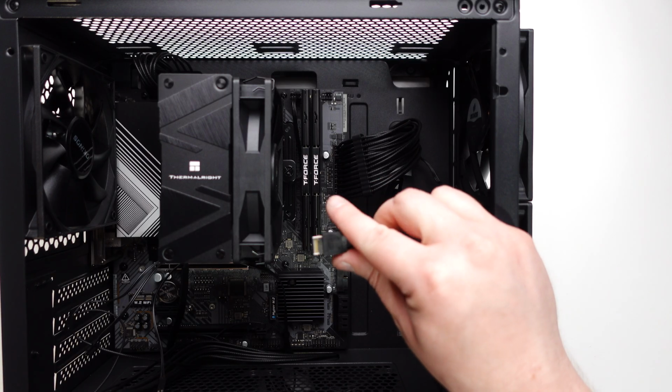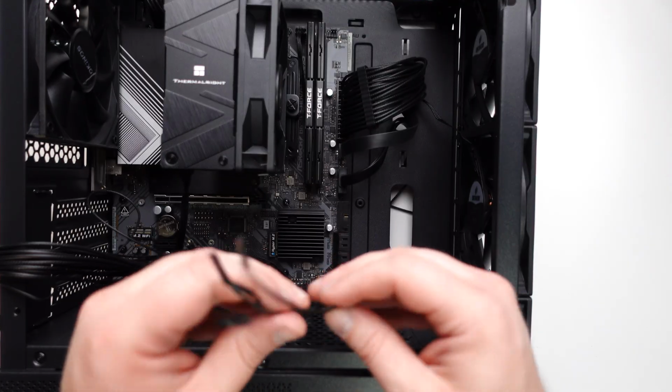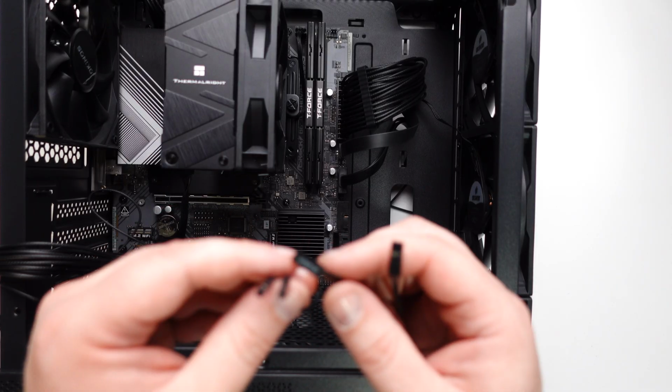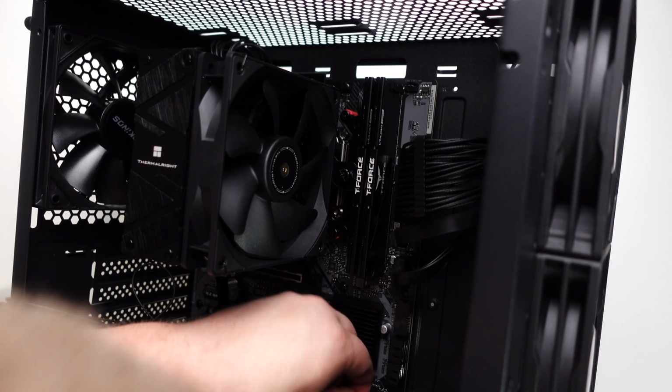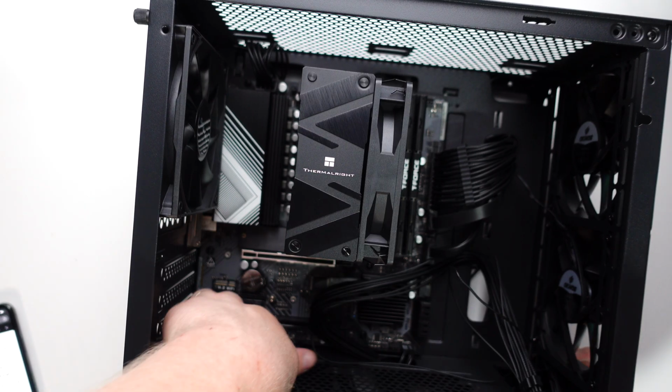We have the rest of our front panel connections. USB-C, front panel connections. I'll throw a diagram up on the screen. And the HD audio. Now I know the part everyone is waiting on.